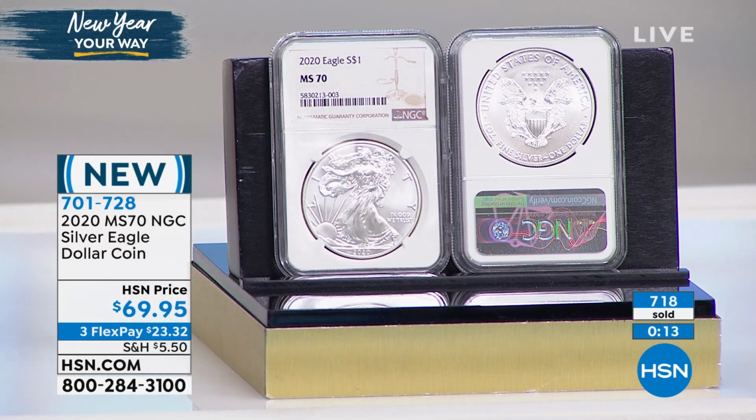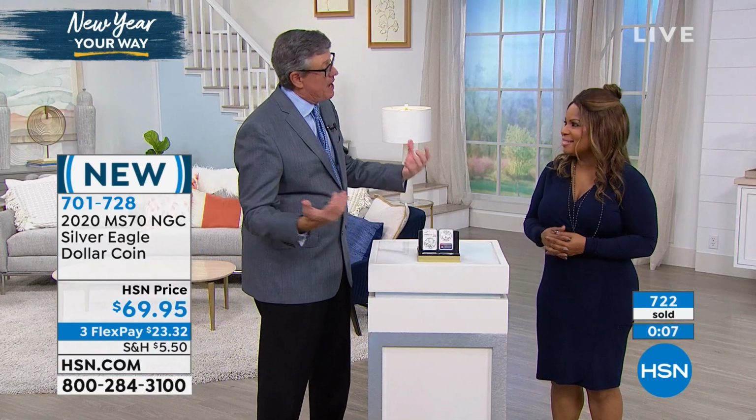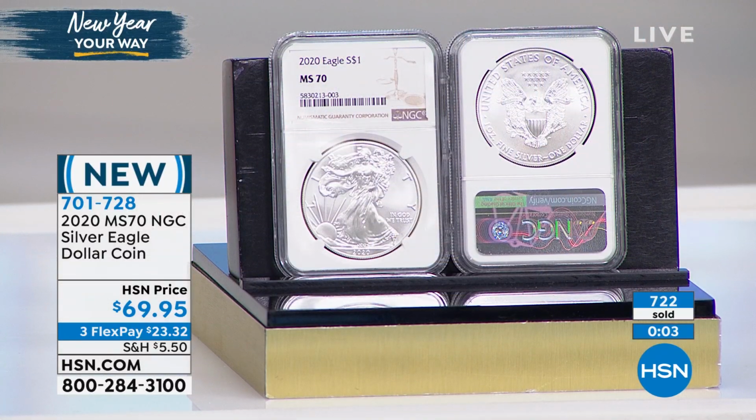Plus, they're changing the design, so I'm going to want the transition with that. The demand has been double, triple, quadruple what I've seen in the past. This will be the most popular American Silver Eagle ever released by the United States Mint. I absolutely, positively guarantee it. All right, let's be a part of it. If you're excited, we are thrilled to be able to get this out to you.